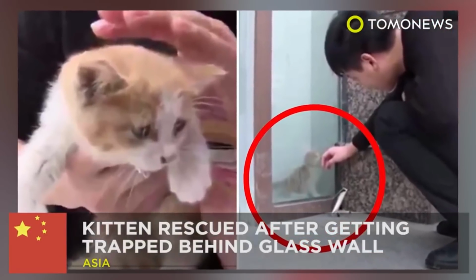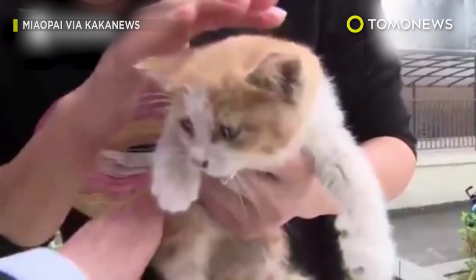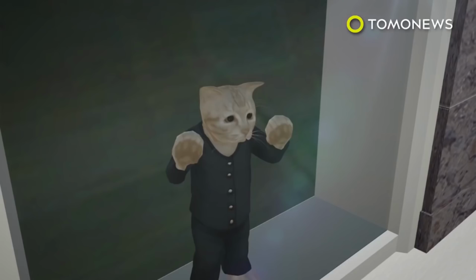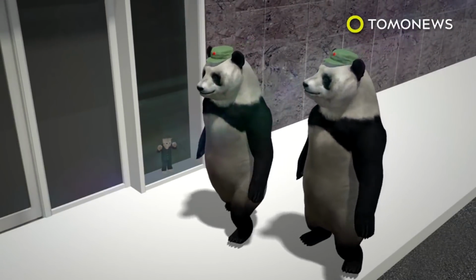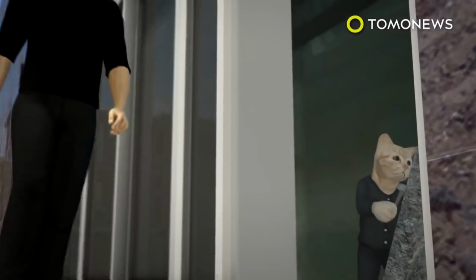Faith in humanity restored. This poor kitten in China got trapped behind a glass wall without food and water and was slowly dying. But luckily, a good Samaritan came to the rescue. Earlier this month, the cat somehow became stuck behind the wall in a building in the southwestern city of Chengdu. After a period reported to be 3 days, a karaoke receptionist saw the kitten.